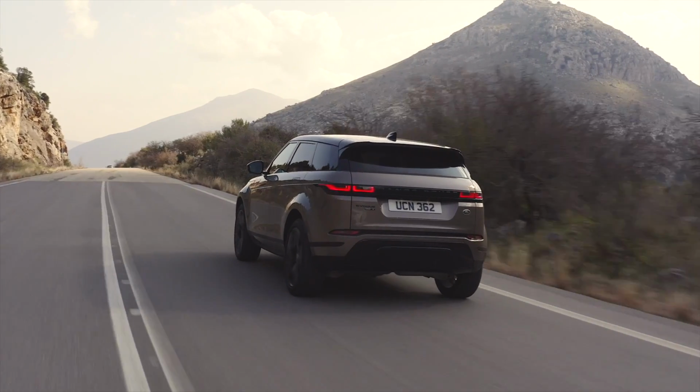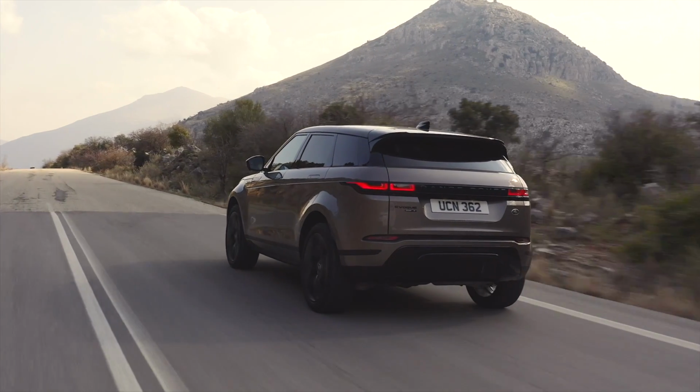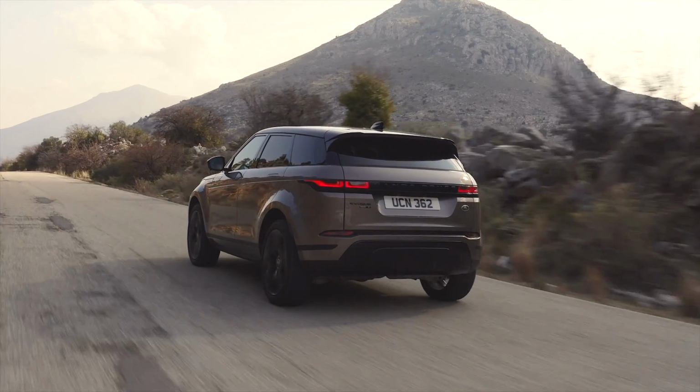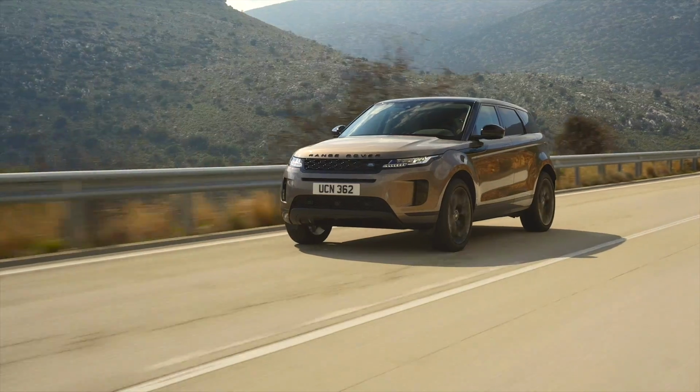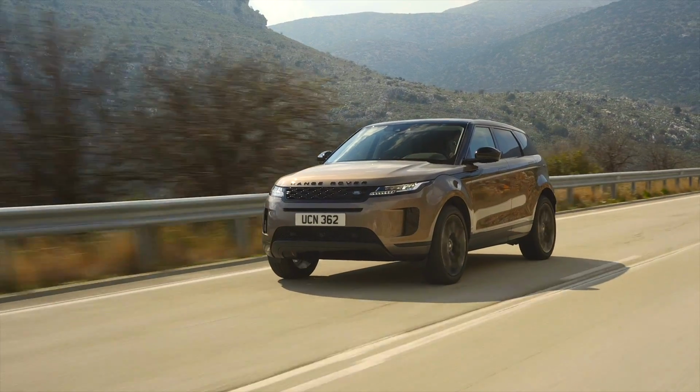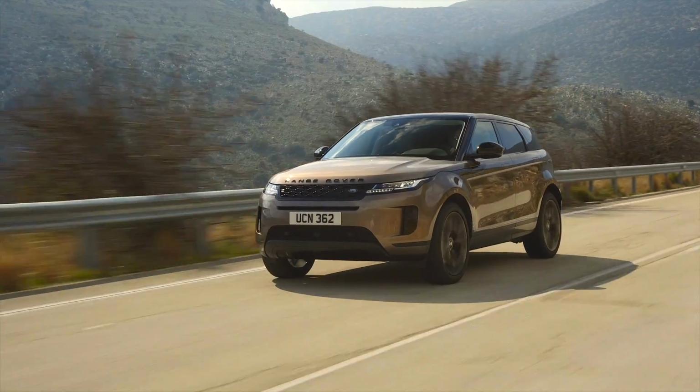The Evoque has been on the market for 7 years, and the majority of people who bought it were new to the brand of Range Rover. Everything before the Evoque was boxy and big, but the Evoque was small and sexy. It actually defined the luxury crossover segment with the looks.